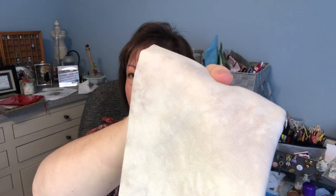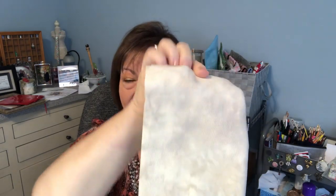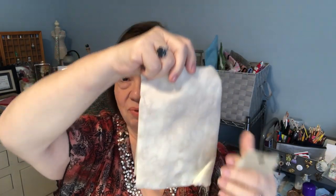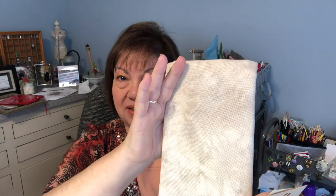She sent me this beautiful 28 count Queen Anne's lace. I've never had Queen Anne's lace. I've admired it when other people have been stitching with it and thought I might like to get a piece of that, and I just haven't yet. So this is the beautiful piece, and I already have an idea of something I might stitch on it, and I've got to check and see if it'll fit. So I'll let you know.